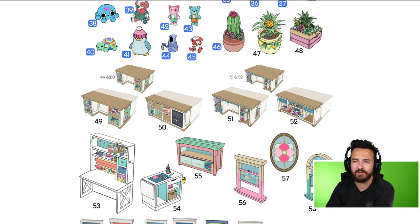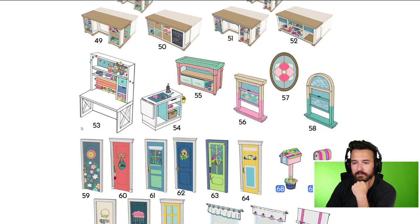Are those really two separate items, though? Do I have to use two on that? Yeah, I know it's a whole table. But it matches with the desk and sort of makes one item, which is pretty cool. That's kind of annoying, but I will do that. 49 and 50, I'd prefer those. Okay, next.